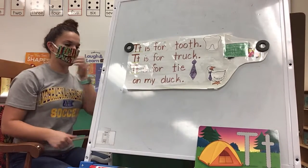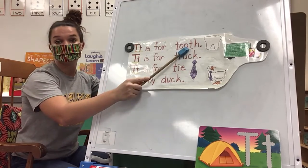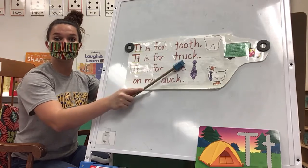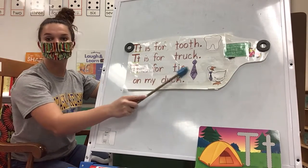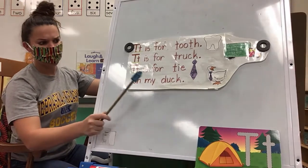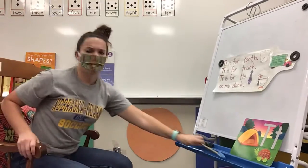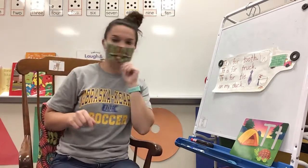Very good. All right, let's read it one more time. Here we go. T is for tooth. T is for truck. T is for tie on my duck. What? Wow. Could you imagine if you saw a duck with a tie? I don't even know what I would do. I think it would be a person, huh?